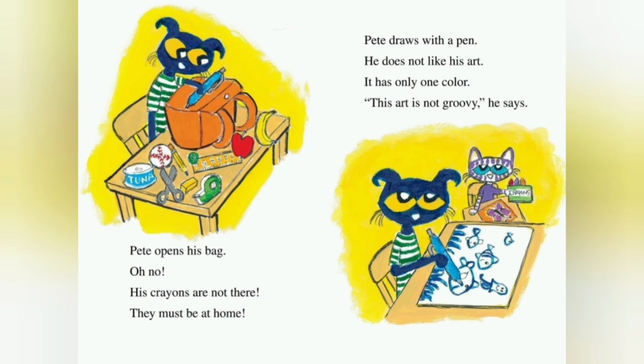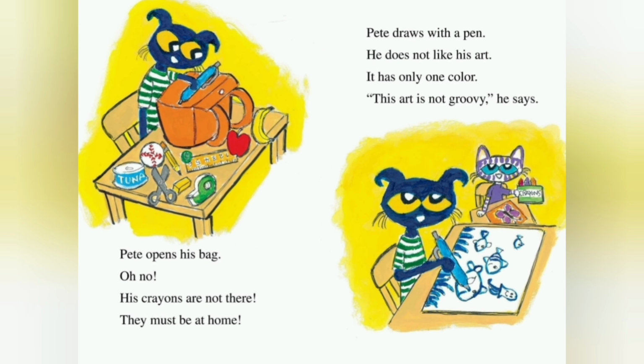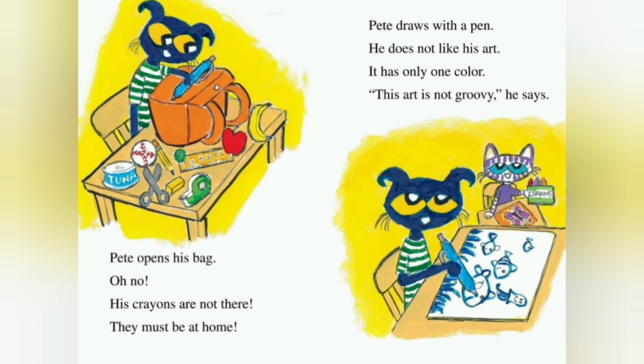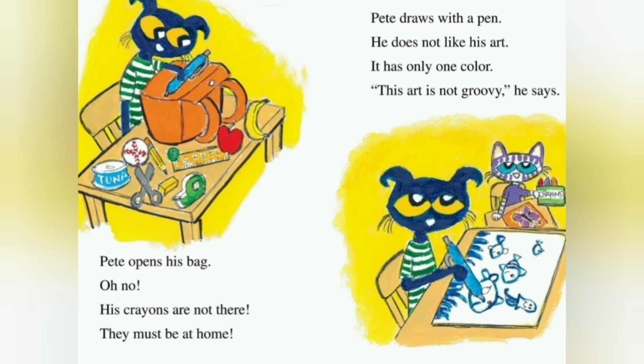Pete opens his bag. Oh no, his crayons are not there. They must be at home. Pete draws with a pen. He does not like his art. It has only one color. This art is not groovy, he says.